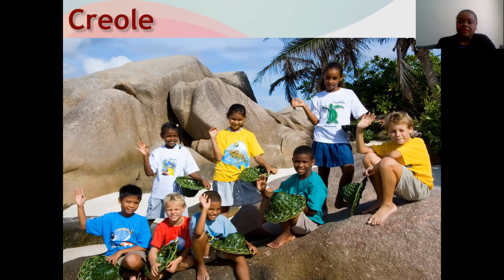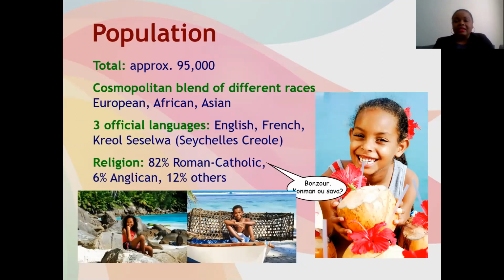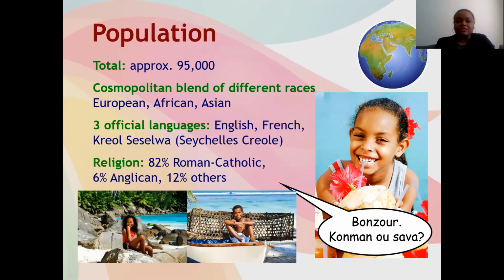Just to talk a little bit about the Seychelles people, we have about 95,000 people in population, so very small population, coming from different parts of the world: Europe, Africa, and Asia. Quite a blend, a melting pot of cultures and people. We speak three official languages, English, French, and Creole, which are taught in school. All three are national languages and are spoken by everyone. We do have the French news at 6 p.m., the English news at 7 p.m., and the Creole news at 8 p.m. as well.